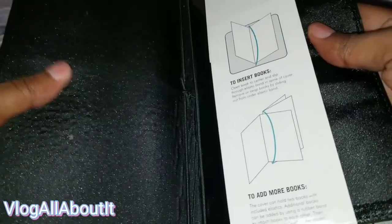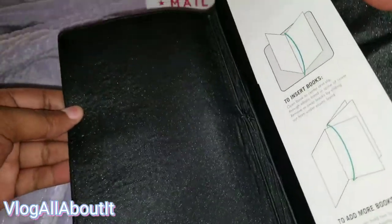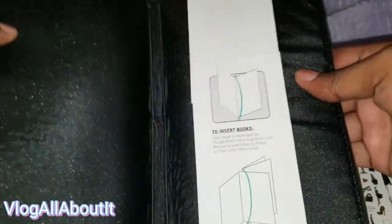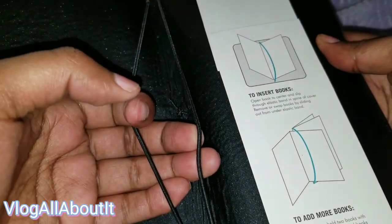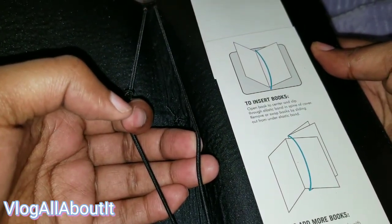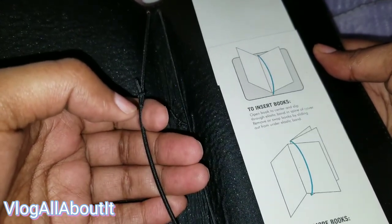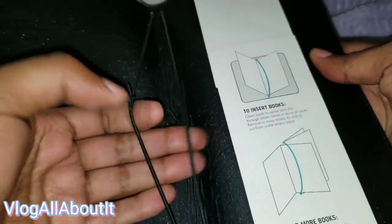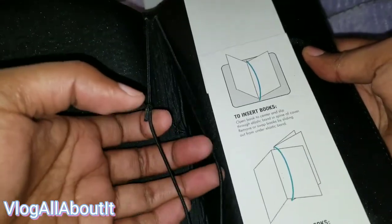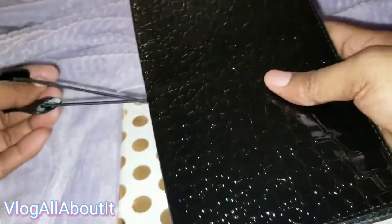It's basically a traveler's notebook. And it's got, what is that? It's got little sparklies on the inside, if you can see that. And it has two elastics. So you can put maybe 4 books in here. Is that how that works? 1, 2, 3. No, you could do 6. You can actually put 6 in here. You'll need jump bands to join your books together.